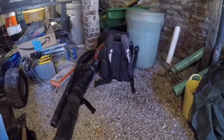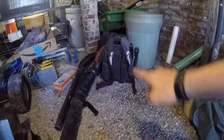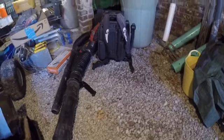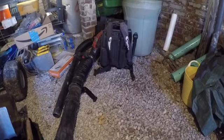So I have a Redmax EBZ 7500, like I just said. That blower right there. There's another blower behind it, but that is not the Redmax top of the line. That's their second blower, and it still weighs like 22 point something pounds. So over time, it can get heavy. Now, if you have your straps fitted right, that's probably not going to be too big of a problem. It hasn't been for me yet, and I've been using it for a long time.